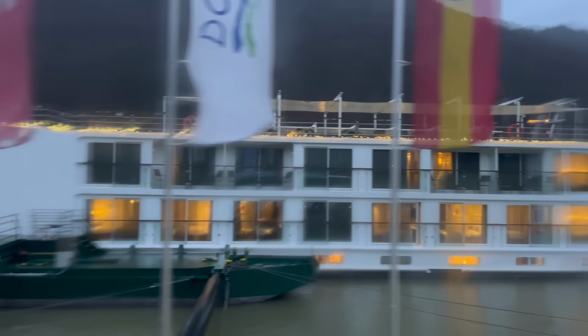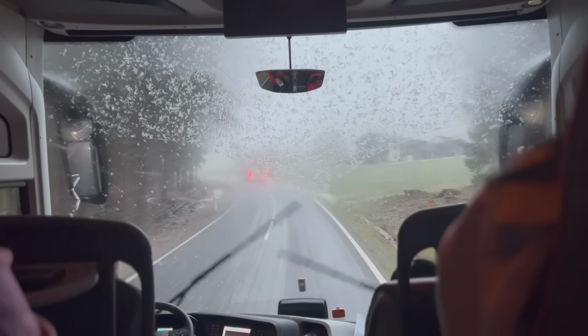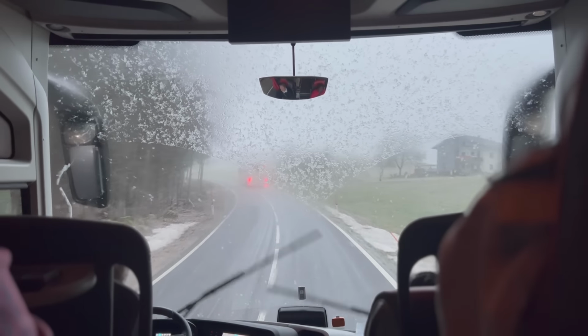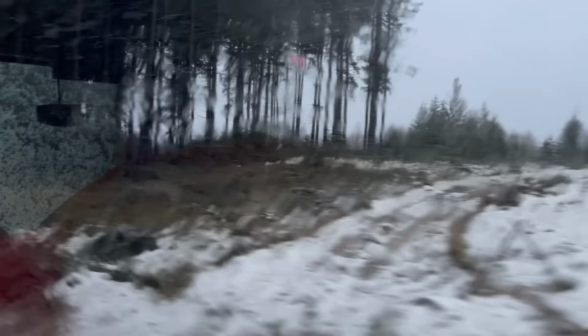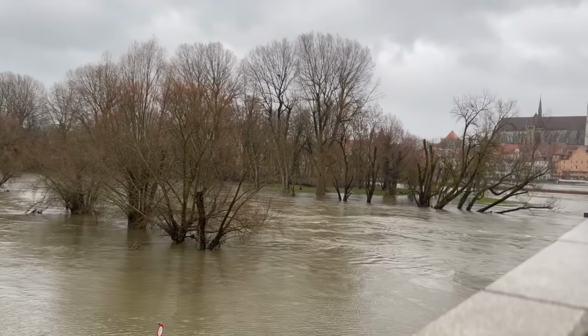Because of the high water, we actually couldn't make it to our last port of call, Regensburg, so they had to bus us two hours to town. We were wishing for a white Christmas, but it just happened that it occurred on our drive to Regensburg. This is how high the water is.